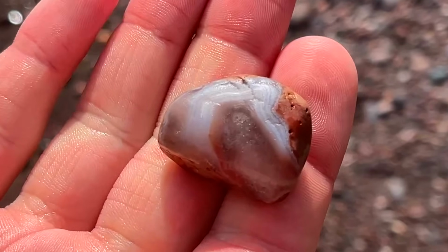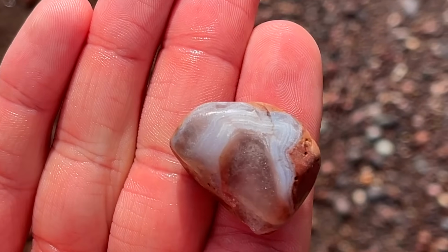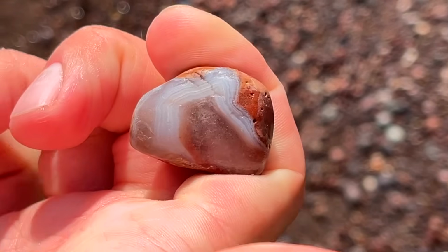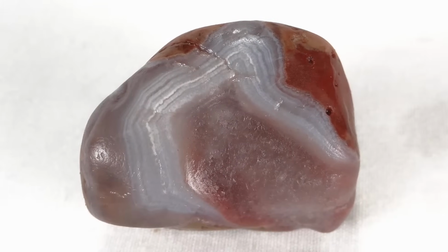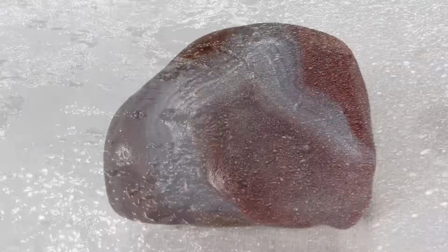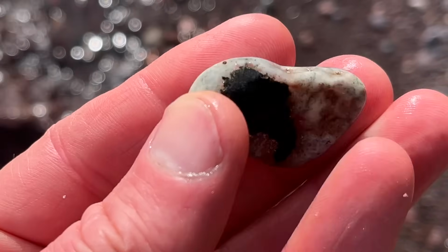I just found some kind of agate. It's part of one of those thunder eggs, but it's got bands. It does have bands. Very nice. This one's not an agate, but prehnite maybe?